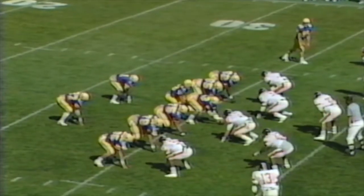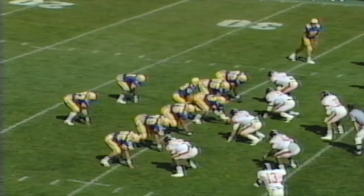Sherwin on a quick hitter off the left side. Kirk Copeland taking the handoff and goes to about the 36. Right, the tight end's on the right. That's Joel Grace. Split backs, long signal count by Sherwin.